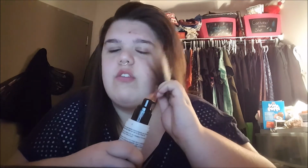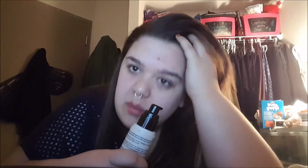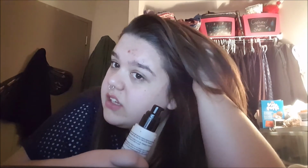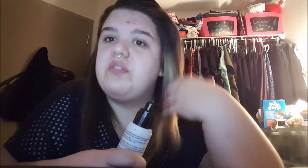I feel like this side of my head feels a lot smoother, and the volume would last more on this side, because with this serum, as I was blow drying, it became almost not goopy, but you can feel that there's product in your hair, but it's not heavy. You can feel the volume in it after it's been blow drying. Whereas on this side, it almost feels like a hairspray, so if I play with my hair throughout the day, the product's going to come out, which is not good.